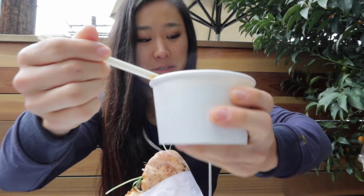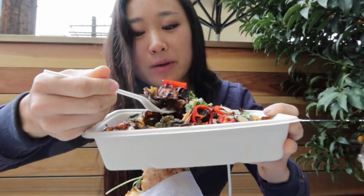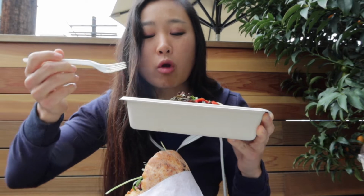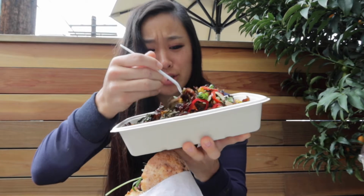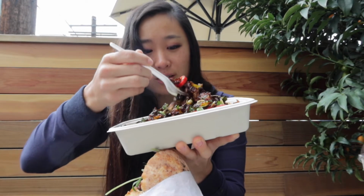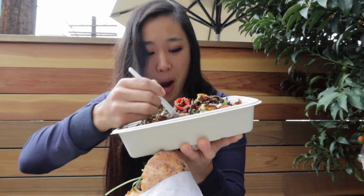This lentil soup looks so good. Oh, that's good. I don't know why some people just hate lentils so much. I think lentils are so good. These Brussels look so crispy. Oh my god. Can you appreciate that? Look, they took apart all the leaves, so they're even more crispy.